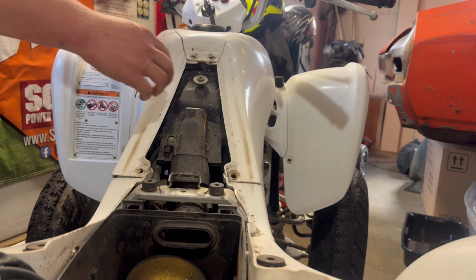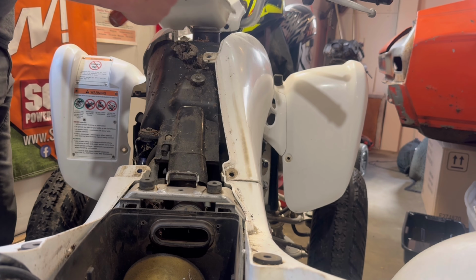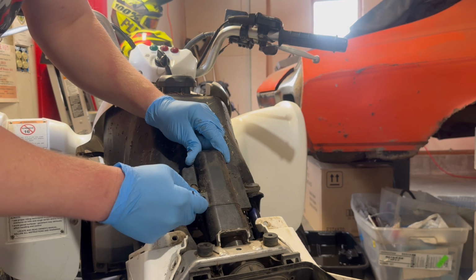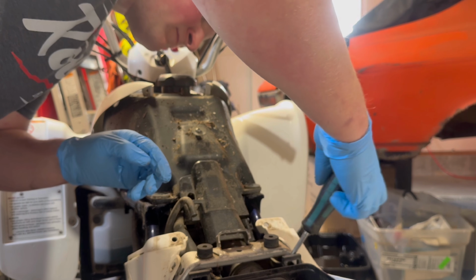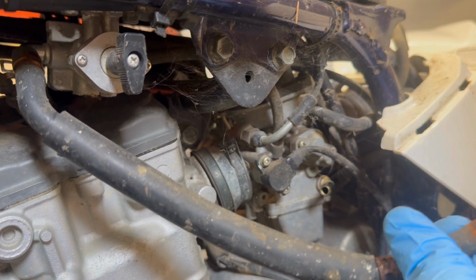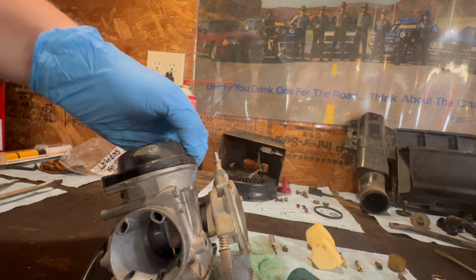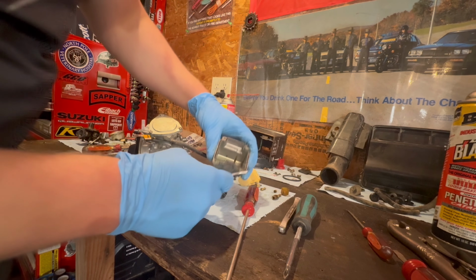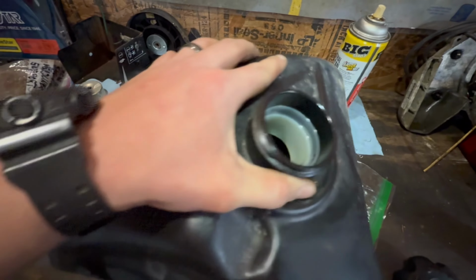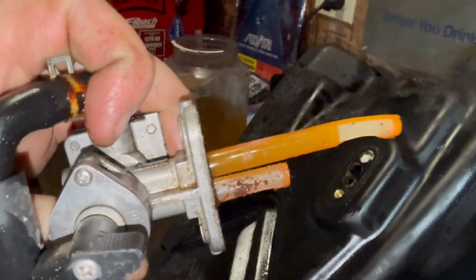So pulled the airbox off, got some plastics out of the way, pulled the tank out. The carb was a little grody. Some of the jets were clogged up. The tank had some signs of gunk in there, so we pulled the petcock off, and I'm glad I did. I think it was about time to clean this thing.